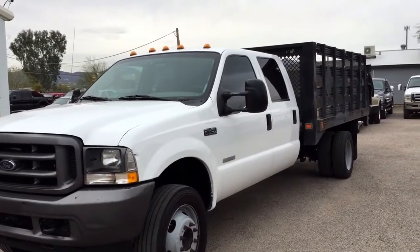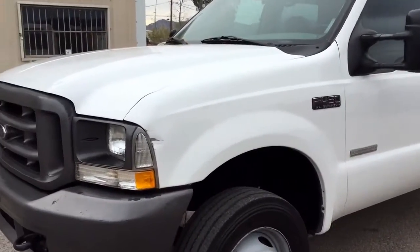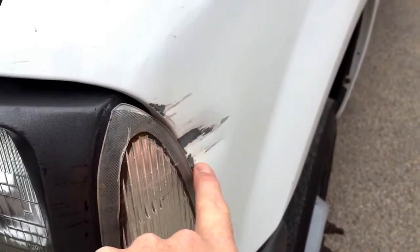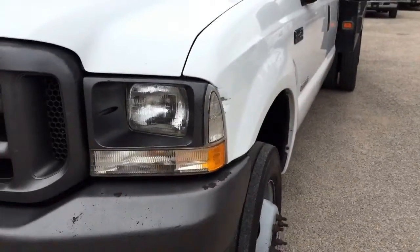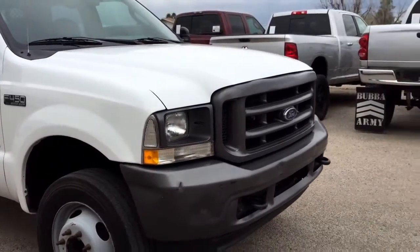We also put a seat cover on it, just a slip-on seat cover. The driver's side of the seat was torn up. We're trying to keep the price down. It's a work truck, so we didn't send the whole seat out to be reupholstered. That's probably the biggest cosmetic thing. There's a little of that, and then there's a small dent on the passenger front door.